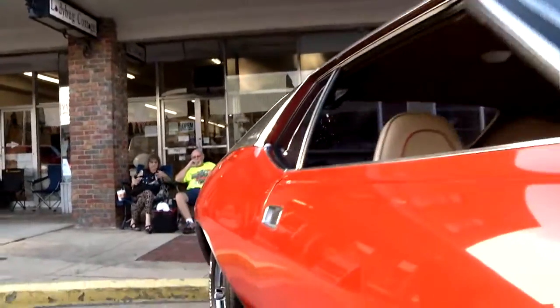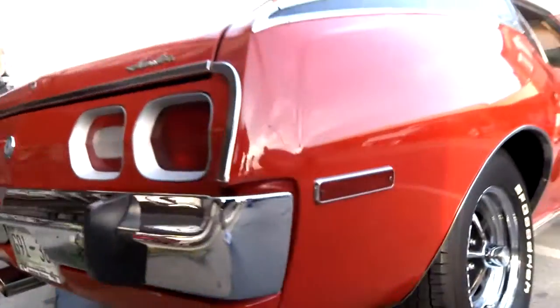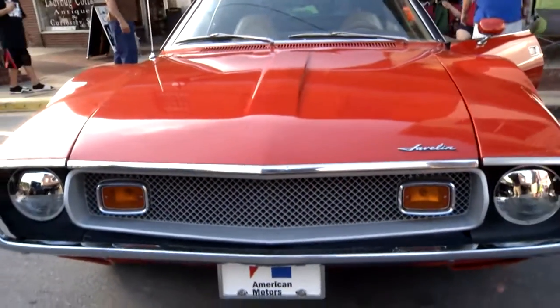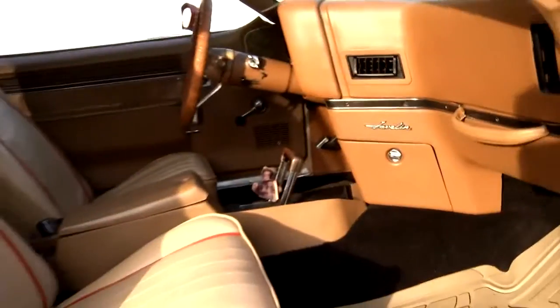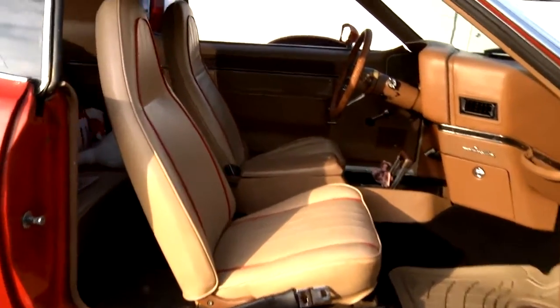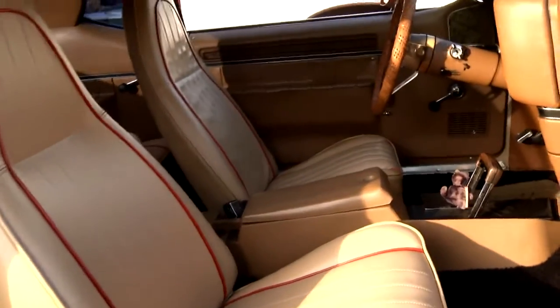So what was it about this Javelin he liked so much? The body styling is different from anything else out there. If you've ever seen one, you remember it. Bright colors, just the way it stands out, the way it grabs attention. That color combination inside is pretty rare. Red and black with tan interior, you don't see a whole lot of.